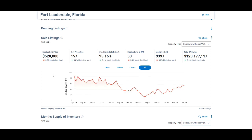Median days on market. Median days on market are up to 53. Sellers are hoping that this keeps headed down.